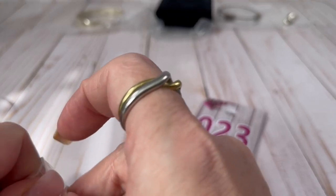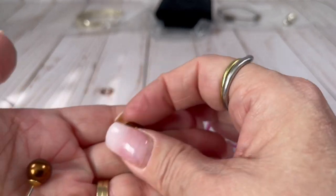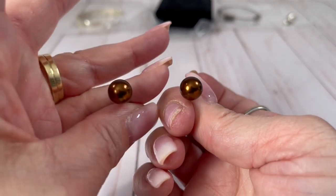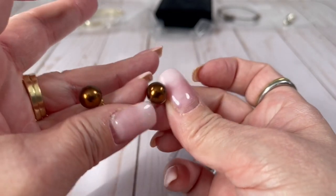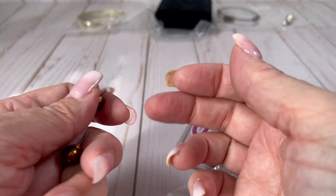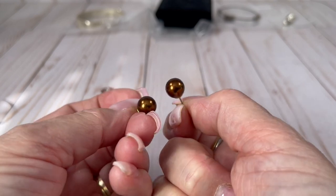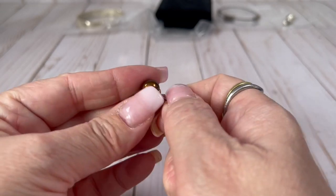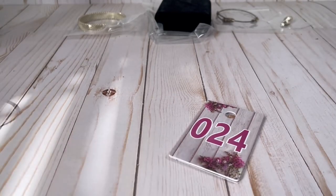Okay. We've got a little pair of stud earrings. Little faux pearl in a beautiful bronzy coppery color. Those are cute. That's not my broken nail. Oh my gosh. I had a crack way down low, and every time something touched this nail, it felt like it was going backwards, and it finally broke. Those are pretty. I like those. Let's do $3. $3 on the studs.